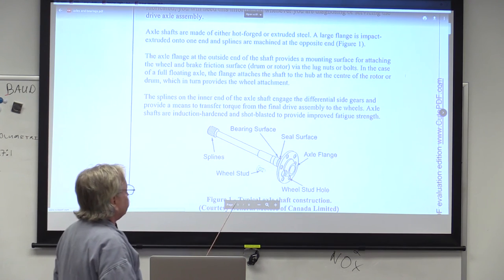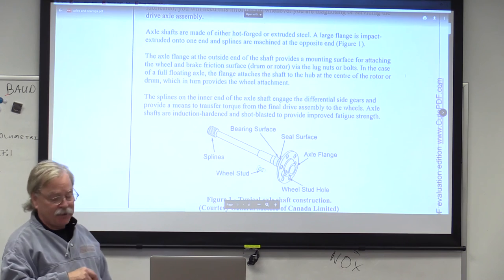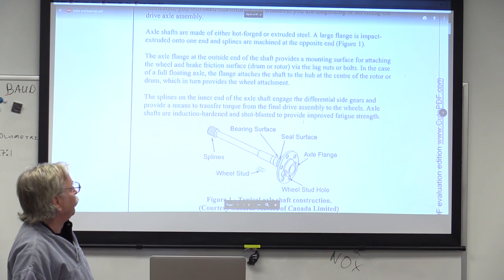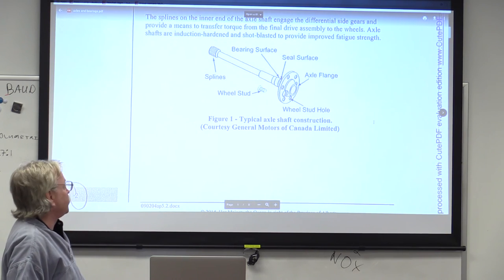And it could be forged, or what's the other term? Cast. It'll be cast, it won't be forged. Yeah, it's all cast.